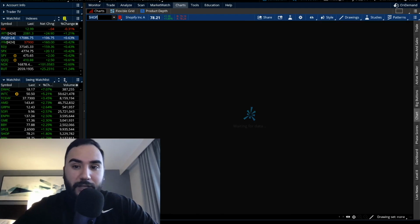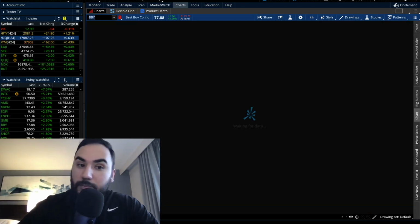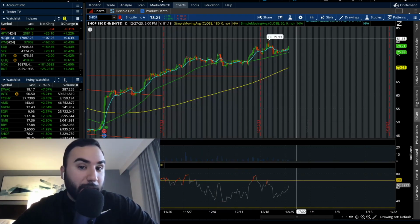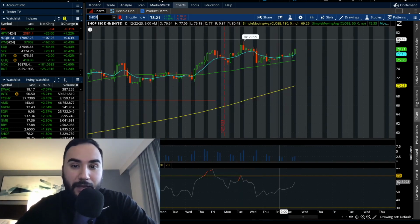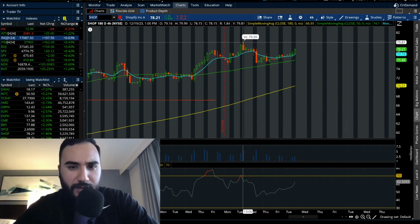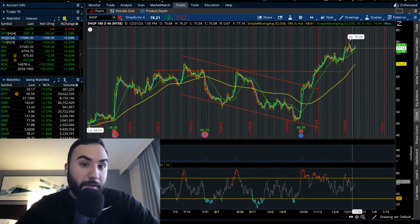Shopify, man, continues to extend its gains, up 1.8%. And this also looks like we're getting buyers right by the 50 SMA, just like Best Buy, right? We just saw that. So Shopify looks like it's continuing the uptrend here and maybe getting ready for a shot past 80 bucks. I don't know. Kind of looks like, again, we're holding that uptrend. We're above the 50 SMA, and we're getting close to that 79.99 level, which we hit, it looks like, on the 19th. So a week ago to the day, right?